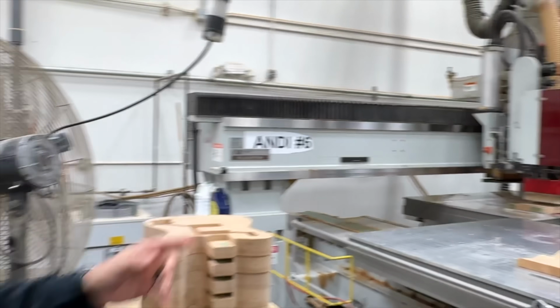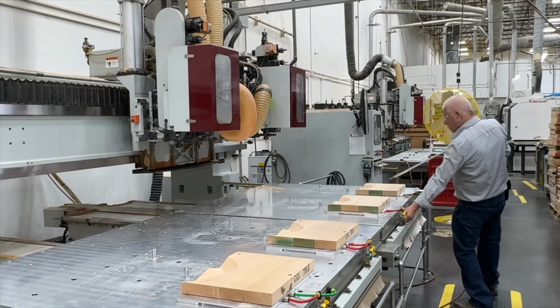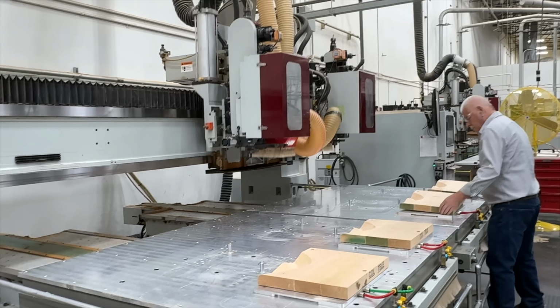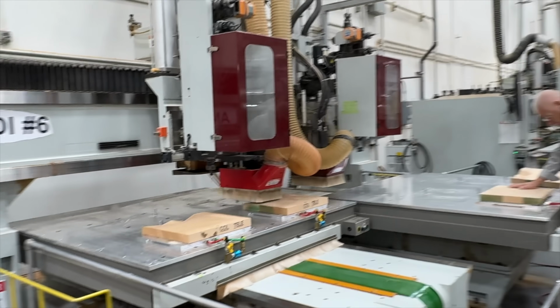Got a couple of bodies getting cut right now. The table will come back, and then he'll put it back, and he'll go these two. And now he's only running the backs. He's got to flip them over and run the tops. There you go.